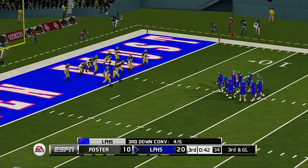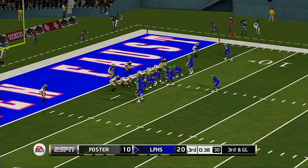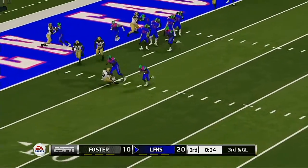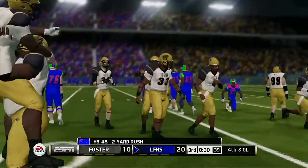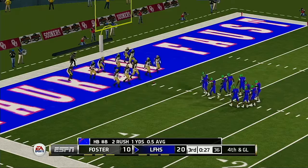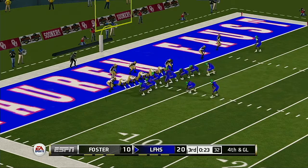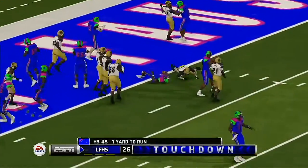Here's the 12th play of the drive. And the goal line defense digging in here. Toss left side. And he hits him hard at the one. The halfback gets the toss and picks up two. So it's fourth down, and the offense is still on the field. And they're in. Touchdown.